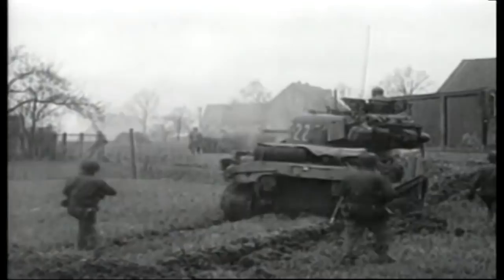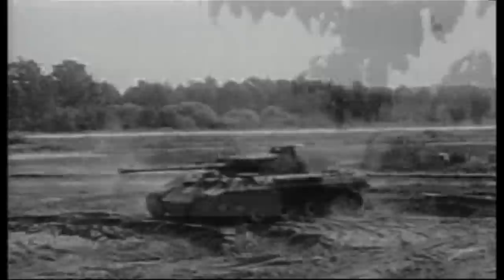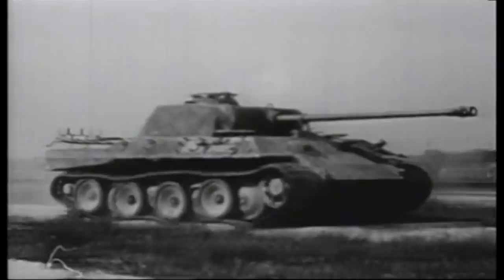The main tank battles were fought on the Eastern Front between Germany and the Soviet Union. New German tanks like the Panther and the Tiger were developed to deal with the Soviet tanks like the T-34 with its Christie suspension. The new German tanks were twice as heavy as the Sherman, and their powerful guns could easily punch through the Sherman's thinner armor.